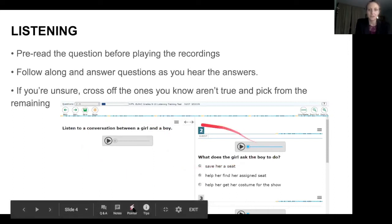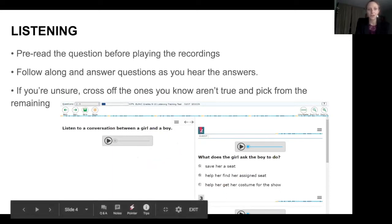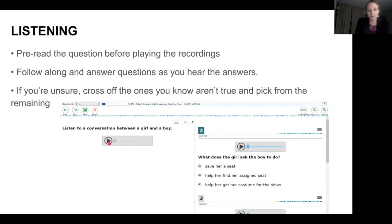Right here is a screenshot of what the interface with the screen will look like when you're in the listening test. What I actually like about the fact that it's on the computer now is that you can see that here on the left side is a portion where you would click to listen to the audio that you need to listen to.